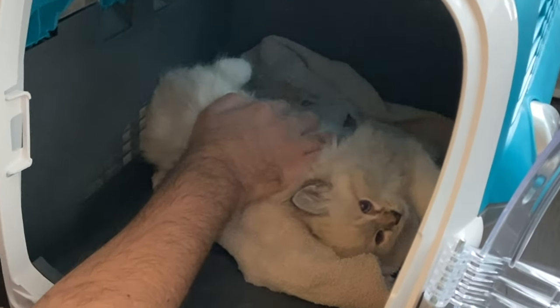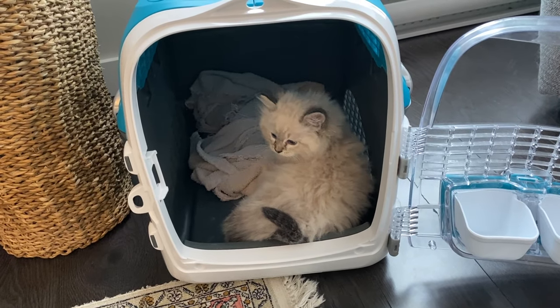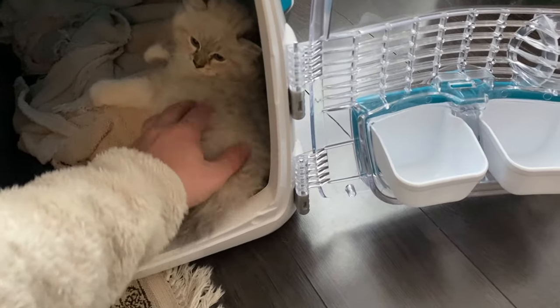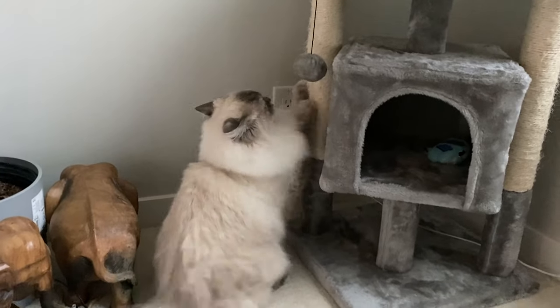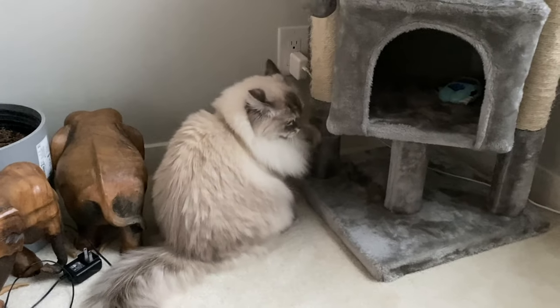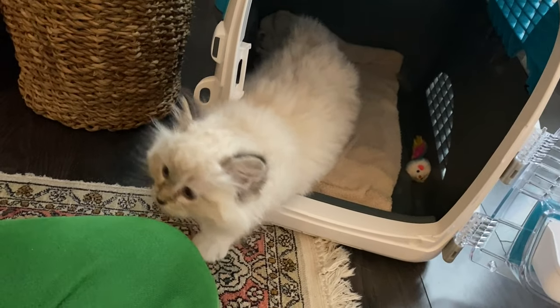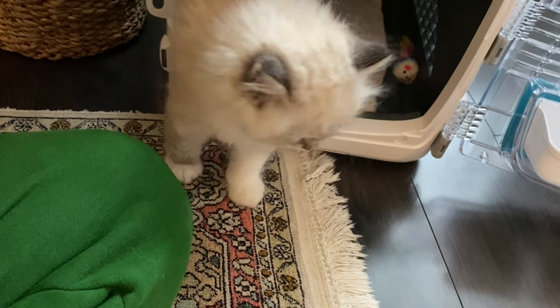He's just lounging in his carrier, being a little baby. He was in his carrier probably for an hour before he came out and started to explore his surroundings. Lynx ended up returning to our guest bedroom, which is on the opposite side of the house, and she sort of just did her own thing. It's sort of like she didn't even care that he was here. Maybe that was just our perception of it, but here he is starting to come out of his carrier, exploring his surroundings.